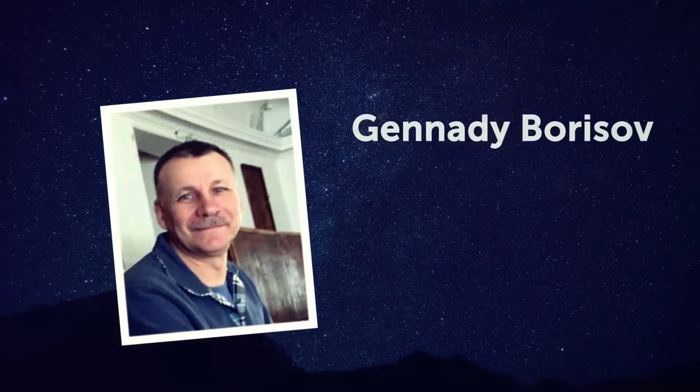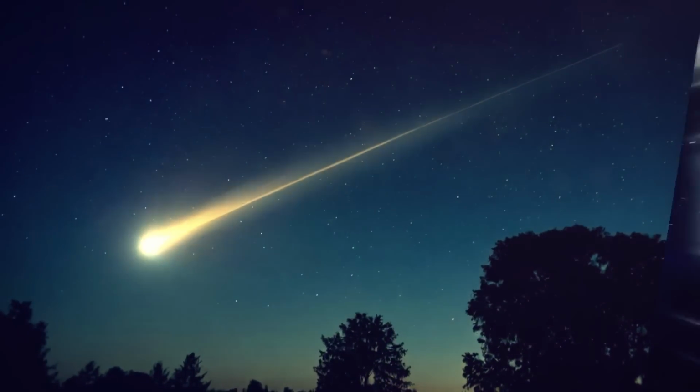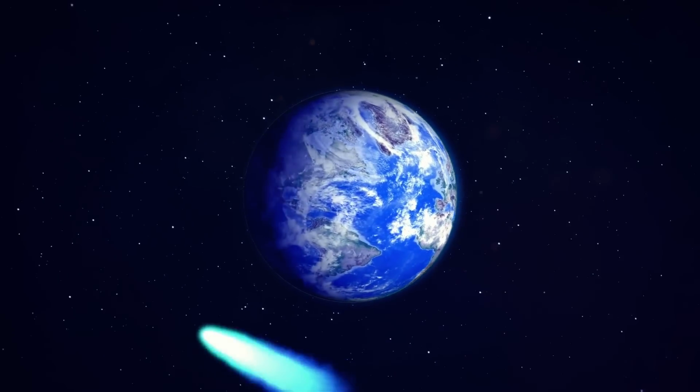The comet was discovered by an amateur astronomer, Gennady Borisov, so it got the name Comet 2I Borisov. Congratulations! Scientists quickly confirmed it came to us from outside our solar system. And this thing sure was an enthusiastic tourist. It traveled at a breakneck speed of about 110,000 miles per hour. That's fast enough to circle the Earth 4 times in just 1 hour.